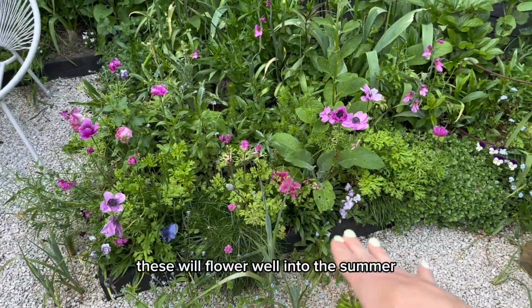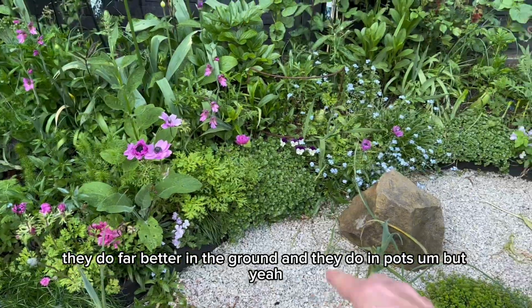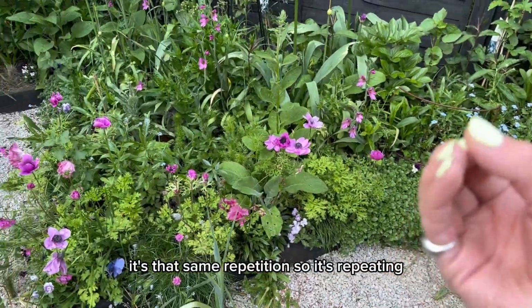These will flower well into the summer. They do far better in the ground than they do in pots. But yeah, they're just fantastic. And again, it's that same repetition.